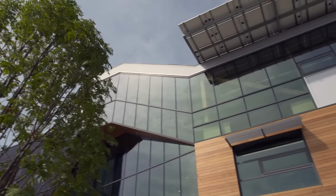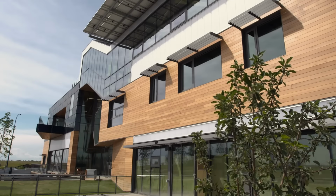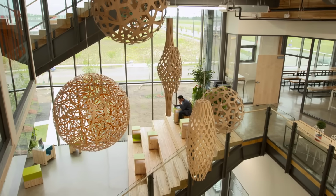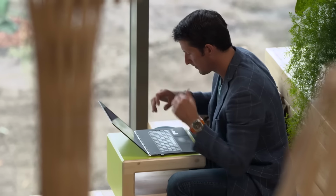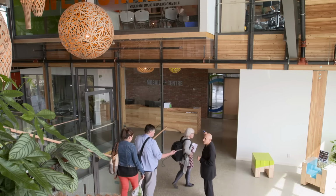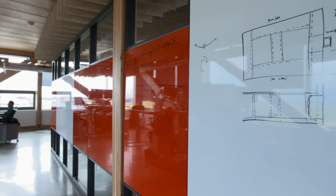Now that they're moved in, the Mosaic team actively shares what they've learned and are learning from their building. Well, the Mosaic Center was really designed as a project that would inspire others to make change, to see that there is a better way to construct commercial buildings, not just look at sustainability as a way of reducing your energy, but be really mindful of what goes into a space.